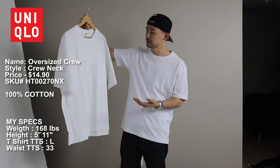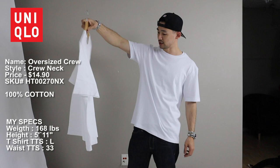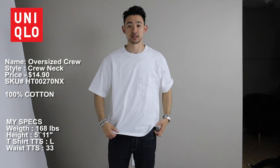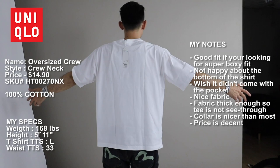Size large, it does look a little oversized already, kind of even bigger than the shirt that I have on. And also it looks a little bit more boxy, but let's go ahead and try it on and see how this goes. And wow, this is pretty oversized. Hold on. It's oversized and very boxy actually. Wow, I'm kind of impressed, to be honest. It's not a bad shirt.